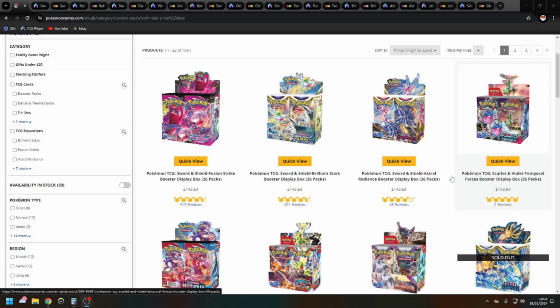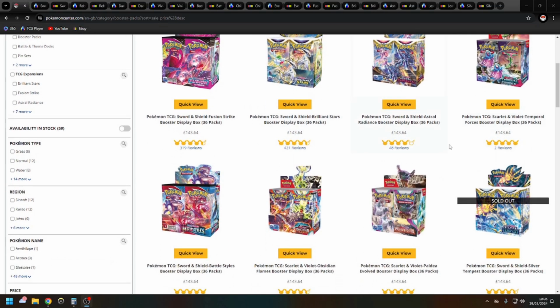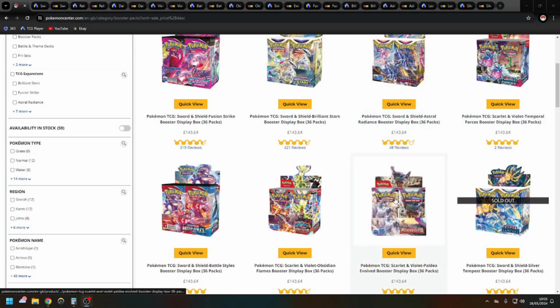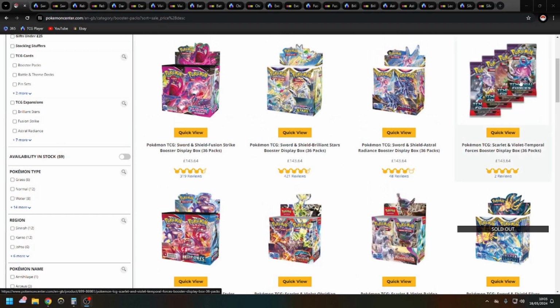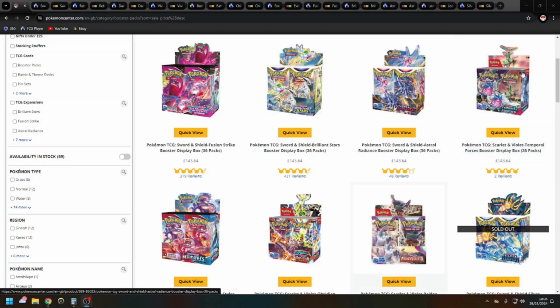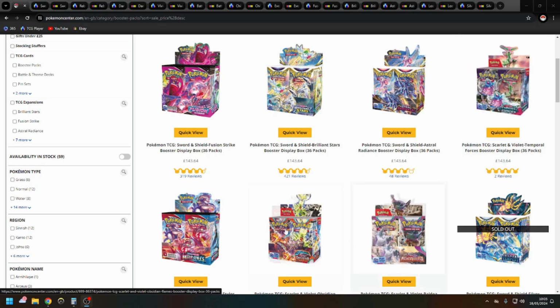So let's start off by having a look at what's available on Pokemon Center UK. Not much has changed really from the last couple of weeks. We've got some ultra modern here, which is Paldea Evolved, Obsidian Flames, Temporal Forces. Nothing really to write home about there. You can pick these up cheaper elsewhere, cheaper than retail.